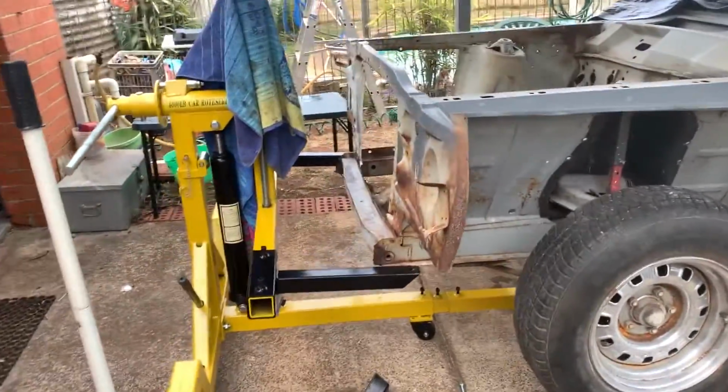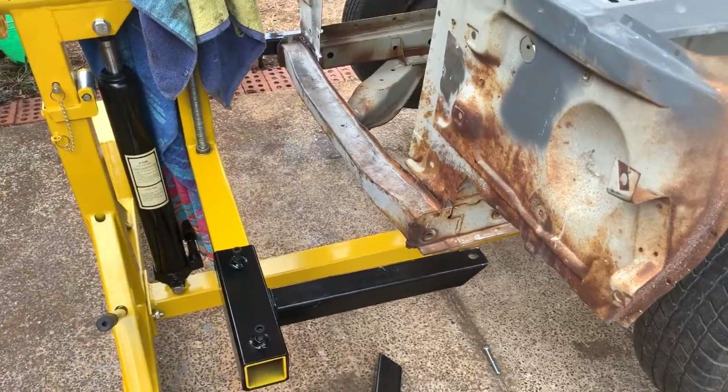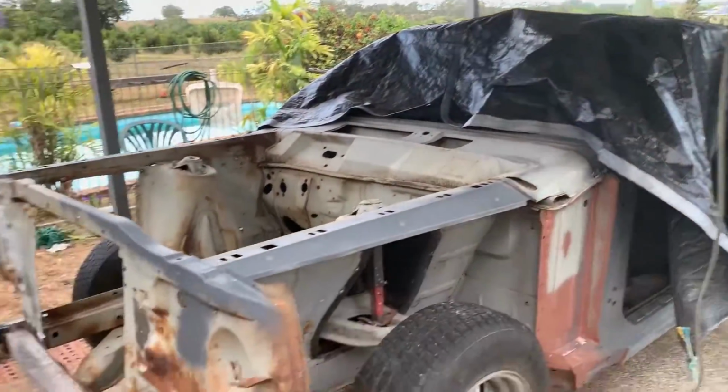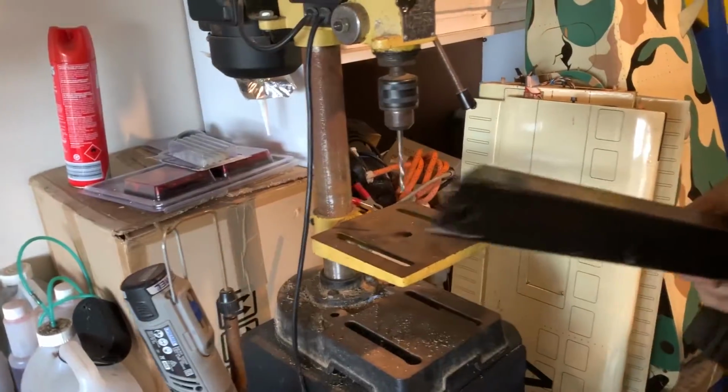Okay, we are back with our bolts. We're going to get this thing on the rotisserie now. Rain stopped. It's a bit overcast still, but we're going to try and get it up tonight, and I'm ready for a full day's work tomorrow.